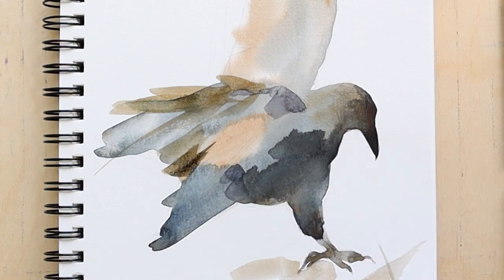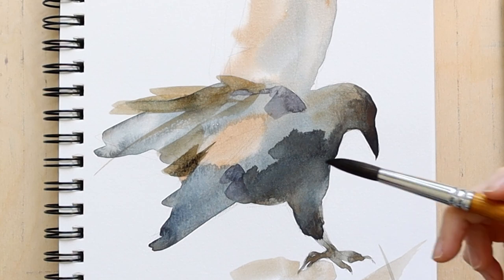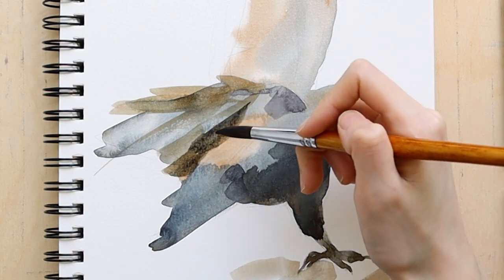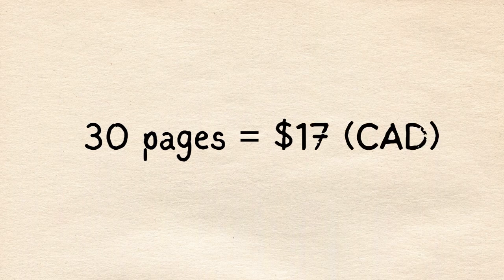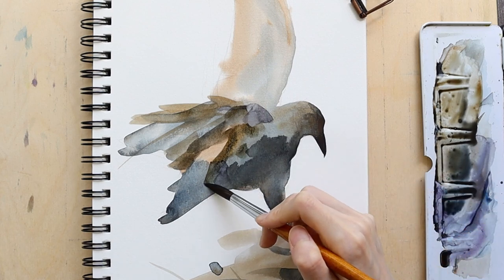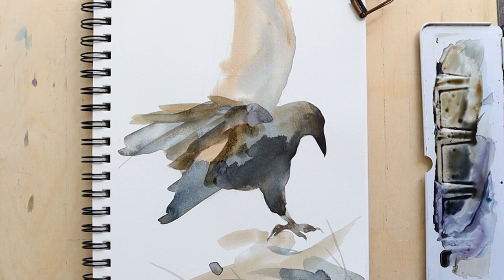If you're not planning on doing a lot of wet on wet, Canson is a decent starter paper, especially considering its price point. A 9x12 inch paper pad with 30 pages costs $17 Canadian at Michael's, so around 57 cents per paper. That's really affordable. You can practice your brush strokes and values and color mixing to your heart's content without worrying whether every mistake is going to drain your bank account.